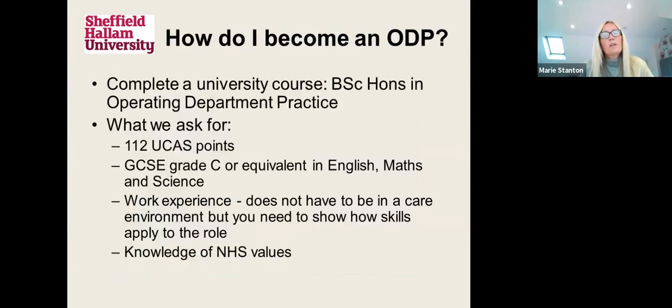So how do you become an ODP? Well, really, it's quite simple. It's about getting your head down, working hard and securing those grades. What we ask for entry onto the course is 112 UCAS points, and those GCSEs, grade C or equivalent in English, maths and science, and some work experience.